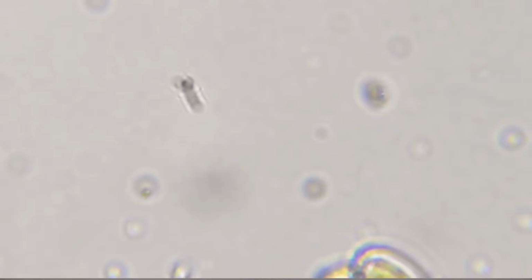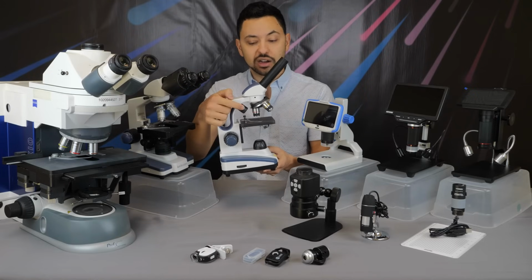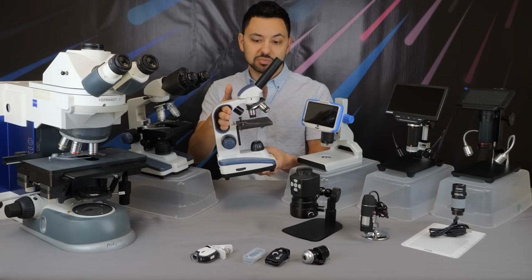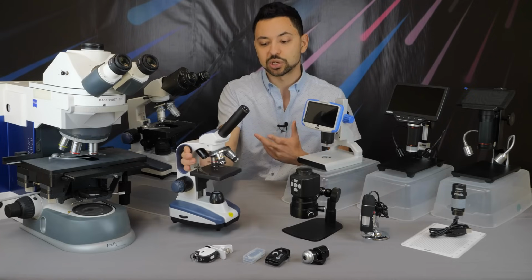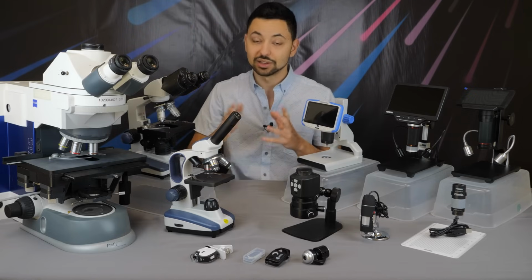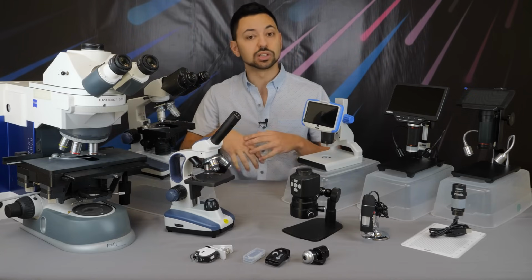Other features that I like out of this is that it does come with a reflected light option as well. And this whole thing is battery powered. So very, very handy in that regard. But the reflected light and transmitted light combo, well, it can't actually be done at the same time. You can't shine both lights at the same time. I wish you could. But that being said, since you have reflected light now, you can look at a much wider variety of samples.